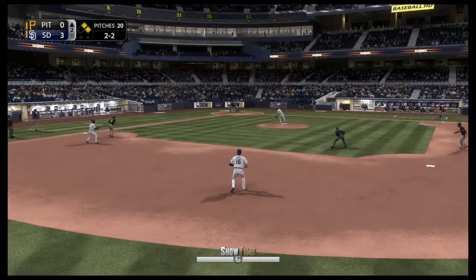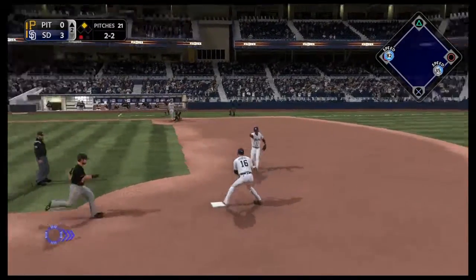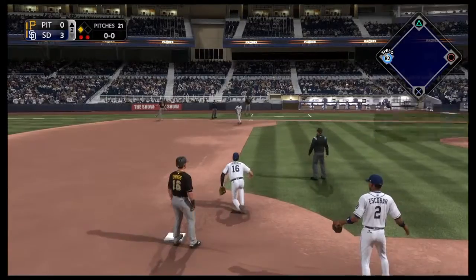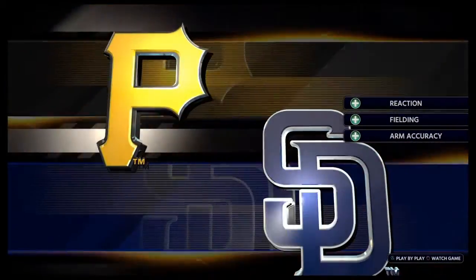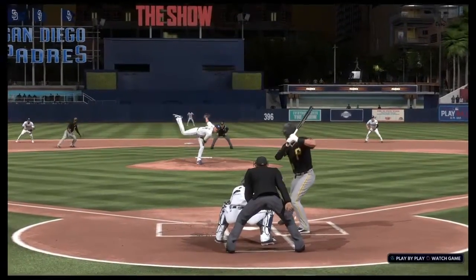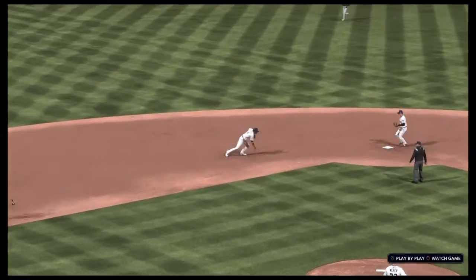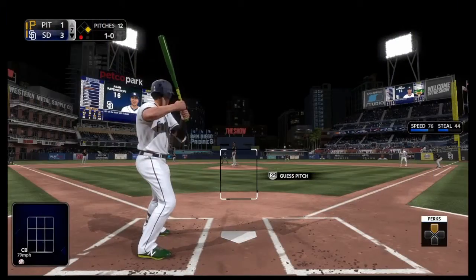The 2-2. And this is on the ground to short. Could be 2. The second for 1. On to first to complete the double play. Oh, that's a rally killer right there. They were in great shape with 2 on and nobody out, but the double play is the last thing you want in that situation. Just a runner at third now, but there's 2 outs.